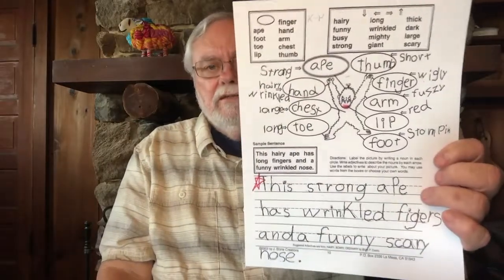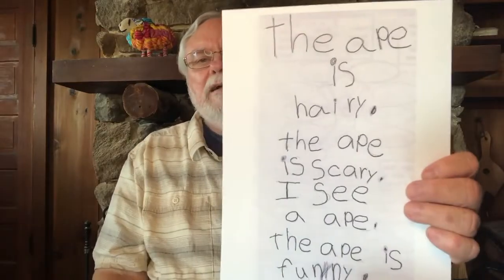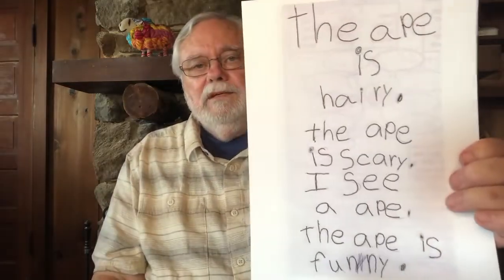And this child wrote, "This strong ape has wrinkled fingers and a funny, scary nose." So you can see in their writing, they're actually beginning to use a lot of that vocabulary that we have used for labeling. Then that same child turned their paper over on the back and they wrote this to go along with it. They wrote, "The ape is hairy, the ape is scary. I see an ape, the ape is funny." So that's some pretty nice writing, and you can see they're really utilizing all those words that have been introduced.